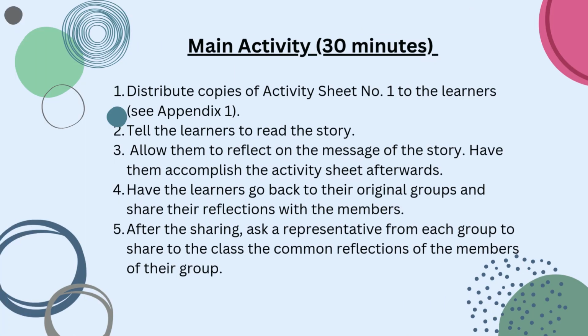Main activity, 30 minutes. Activity 1.1. 1. Distribute copies of activity sheet number 1 to the learners. See Appendix 1. 2. Tell the learners to read the story. 3. Allow them to reflect on the message of the story. Have them accomplish the activity sheet afterwards.